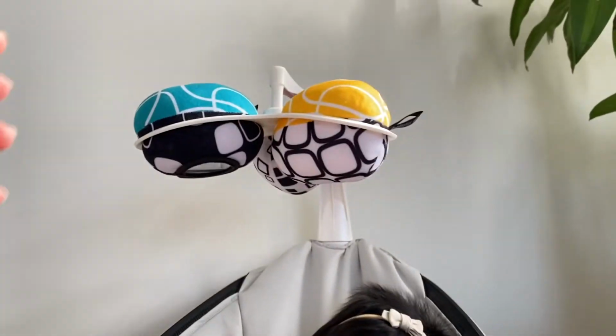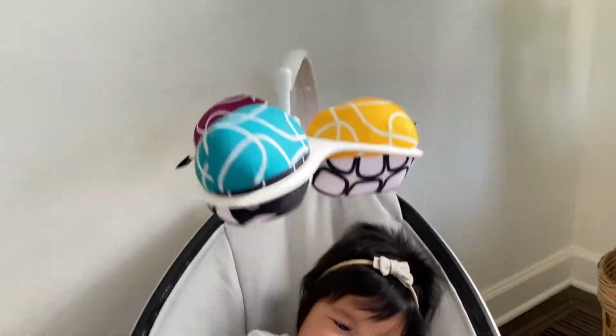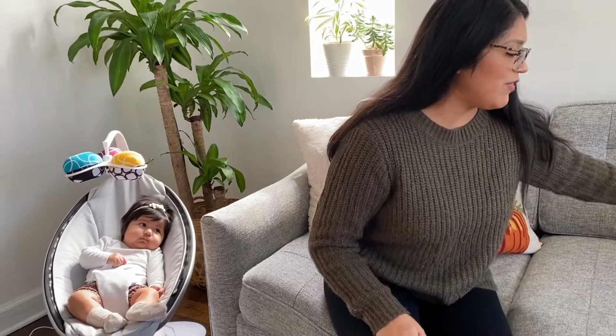I currently have it in the black and white side just because that's what she's attracted to right now, but it also has the colorful option. Okay, so moving along, I'm almost done. I feel like I have very, very few items left.